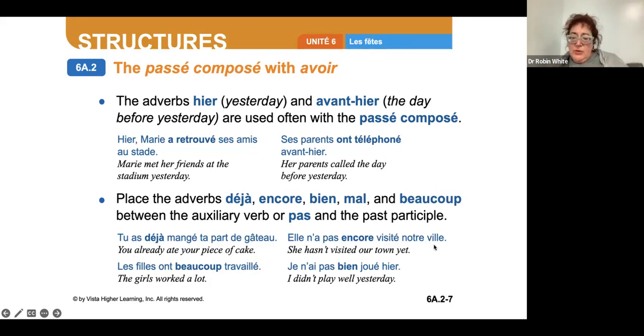On n'a pas encore visité notre ville. Je n'ai pas bien joué hier. So when you have an adverb, it goes in between the auxiliary and the past participle, the participe passé. When you have a negation, it's going to go after the auxiliary and before the past participle. It doesn't get in. You should think of that auxiliary sandwich, with the ne pas around the auxiliary verb.